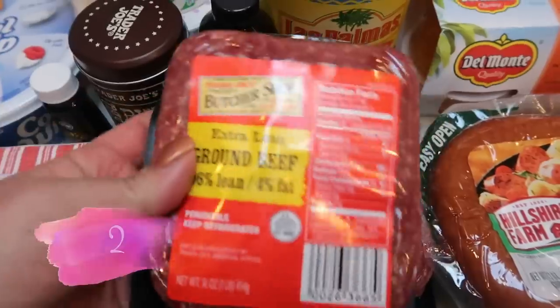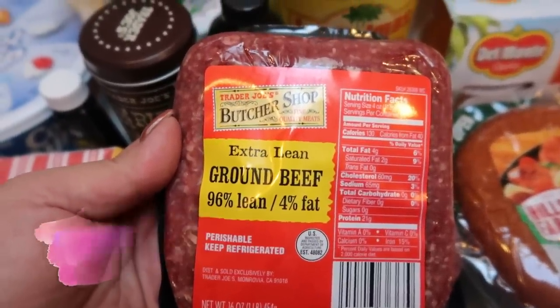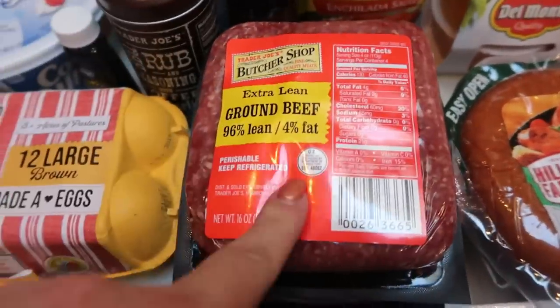Of course, at Trader Joe's, I stocked up on my extra lean 96-4 ground beef. Best price in my area at $5.49 each. So I picked up 3 pounds. And again, I'll just throw that into the freezer.